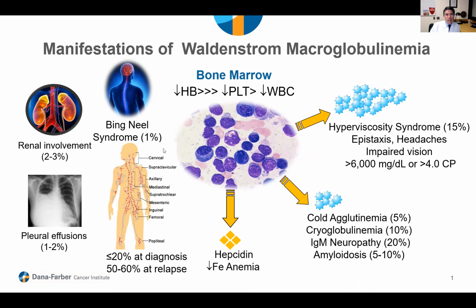But one of the rare presentations is this condition called Bing-Neel syndrome, which is essentially a condition in which the malignant cells, the Waldenstrom cells, gain access to the brain and the spine, and they can cause symptoms because of the presence and inflammation and other processes that these malignant cells induce in these organs. Now, as you can understand, the manifestations of Bing-Neel syndrome are also very varied, depending on where in the brain or where in the spine it is located.